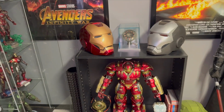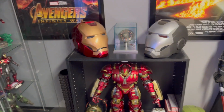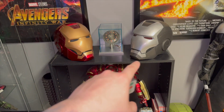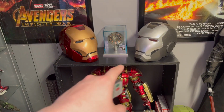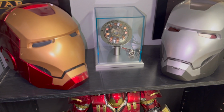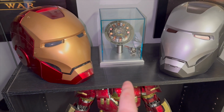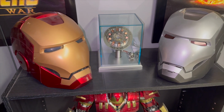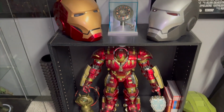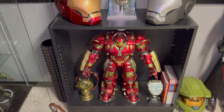Now on to another Iron Man section here. We've got the Marvel Legends Iron Man and War Machine helmets. These do light up. I didn't put batteries in them either. Then I've got the proof that Tony Stark has a heart. This isn't the Hot Toys one, but I found it online for like $100. It lights up and everything. It's really cool to put on display, especially above the Hot Toys 1/6 scale Hulkbuster.